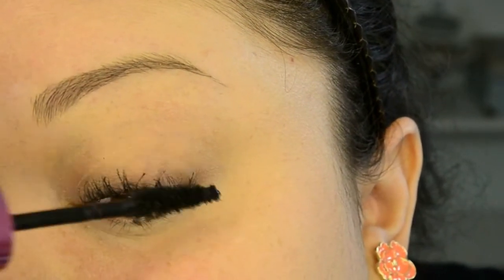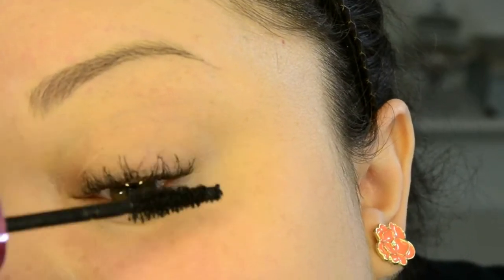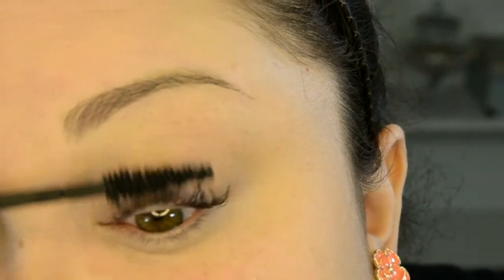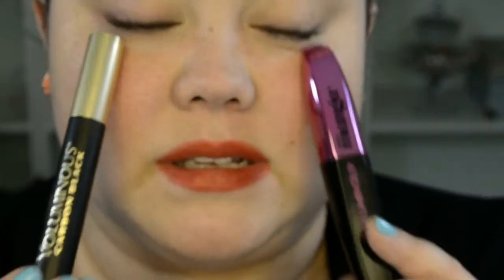But otherwise, the shape and the pattern in which these bristles are arranged makes it so that I feel like I can't really get in there with the brush the way that I do with the original formula. And now I have each mascara on my face. These are the corresponding mascaras. So there are the two mascaras, the wands, the application.